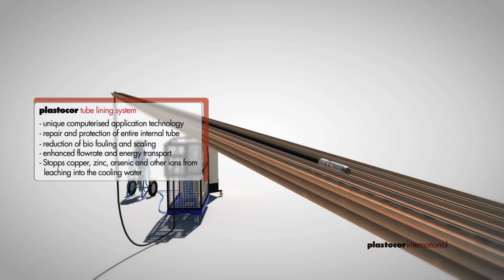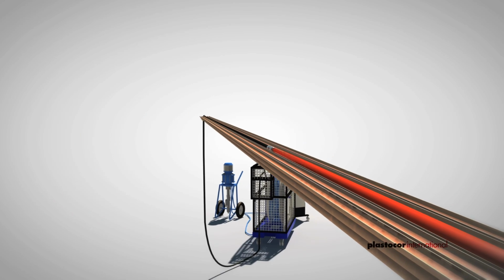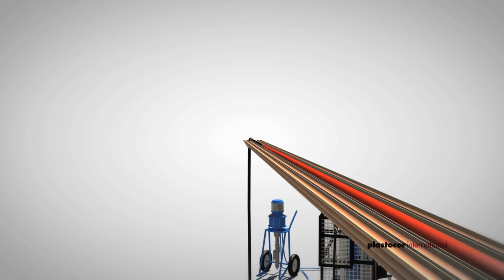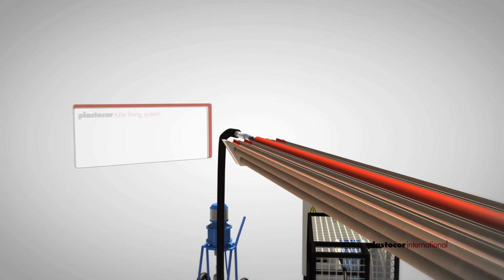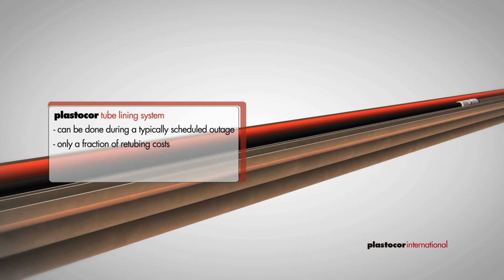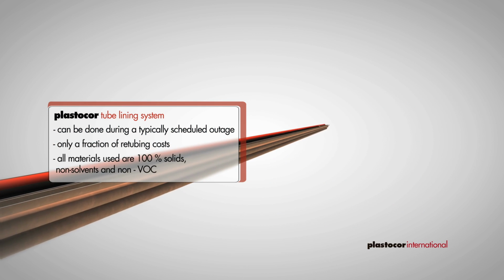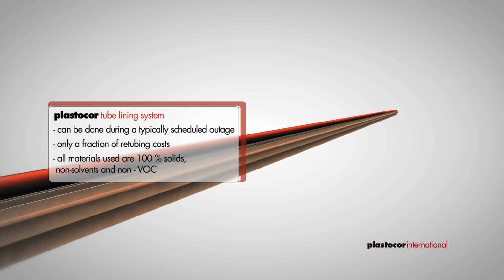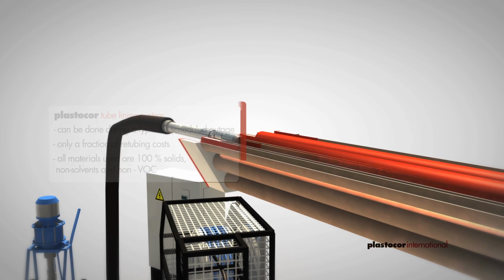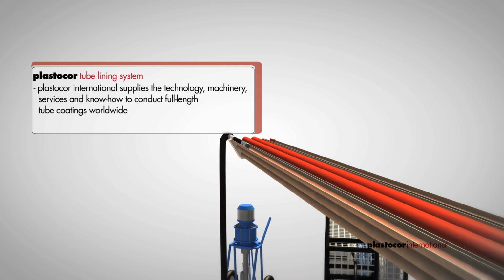Plastocor tube lining is a unique on-site application system that can be carried out during any scheduled outage. In addition, the costs of tube lining run at a fraction of those of retubing. So if you need to buy time to budget a full retubing, plastocor's tube lining is the ideal option to avoid additional downtime. All plastocor products used are 100% solids, non-VOC epoxies. And as a result, plastocor contributes greatly to the protection of resources and of our environment.